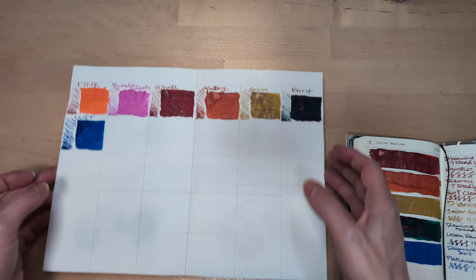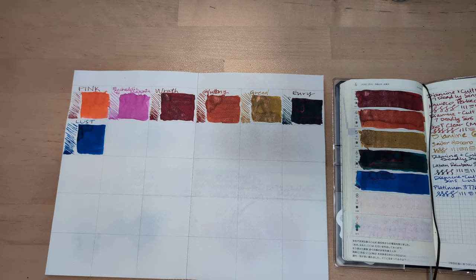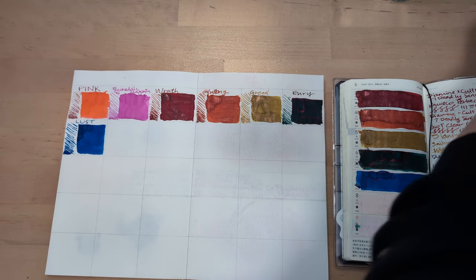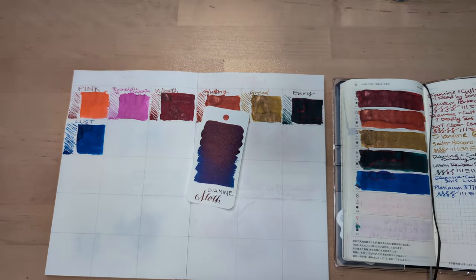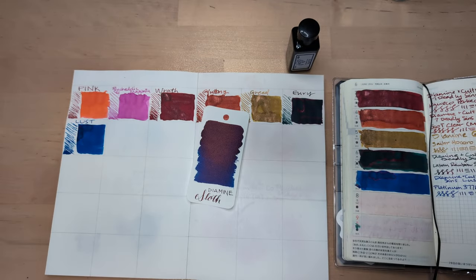Whew. Getting near the end of our first week. Today I was feeling a little bit lazy. We are doing Sloth, Diamine Cult Pens Sloth. And so I'm reusing a pen.